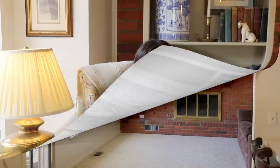And today, I would like to share with you my thoughts on the design process as we bring more of that English country style into our home on a budget.